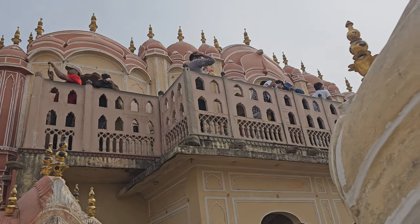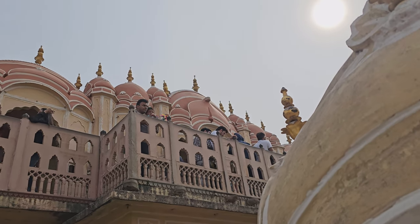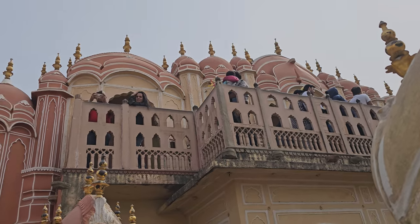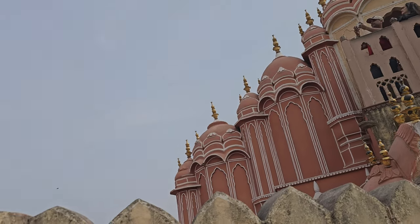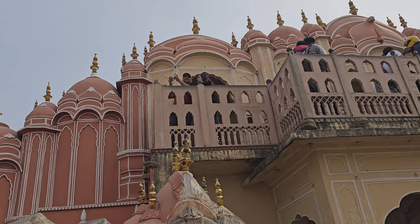Lots of crowd up there. We are not going to the top. Very crowded. The ways up are narrow.